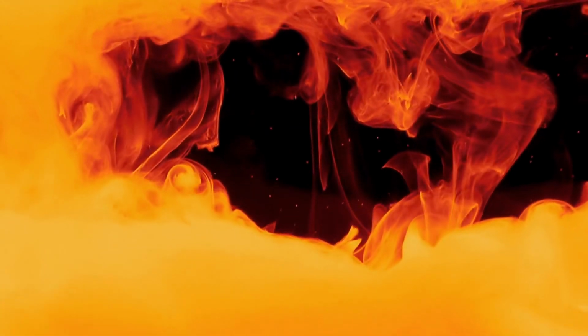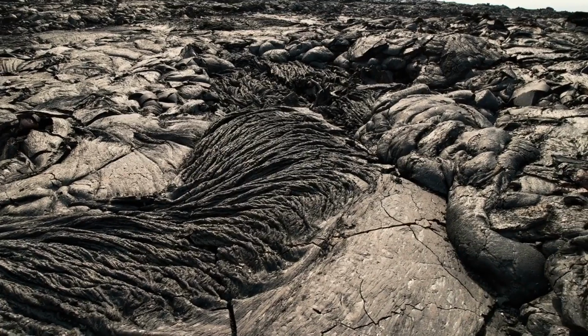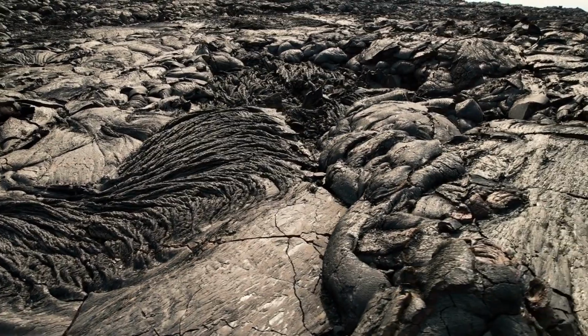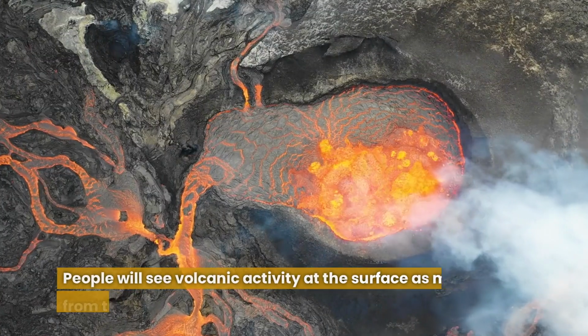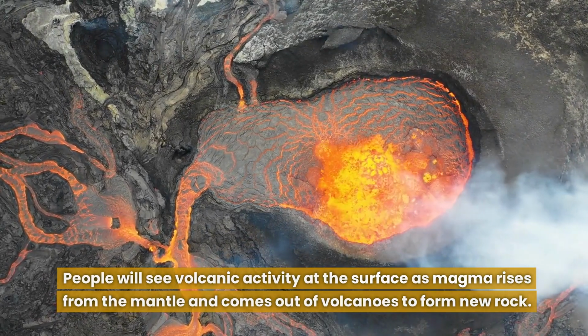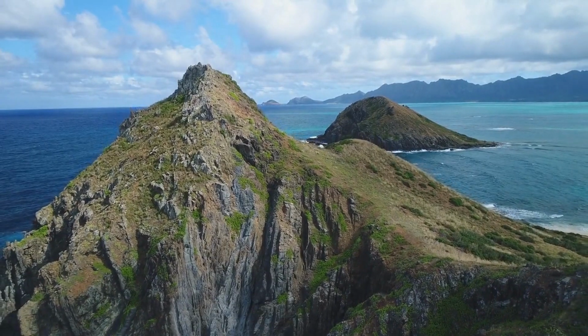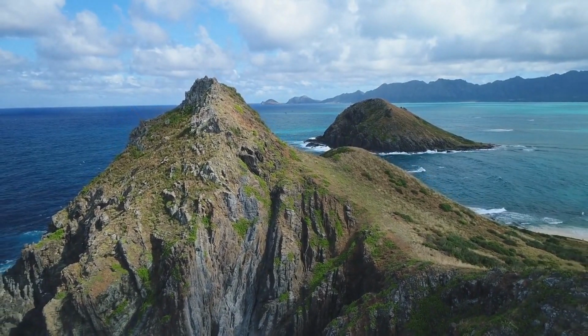Massive plumes of partially melted rock rise from deep within the Earth, powered by heat from the core and intense pressure from the overlying layers. These plumes can cause the formation of hotspots on the Earth's surface. People will see volcanic activity at the surface as magma rises from the mantle and comes out of volcanoes to form new rock. This is how new islands, such as the Hawaiian Islands, are created in the ocean.